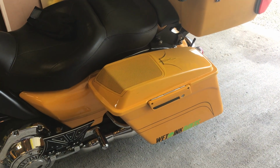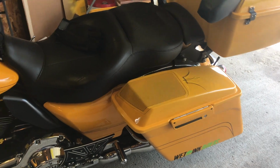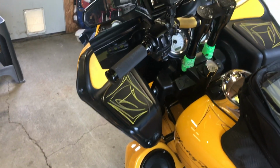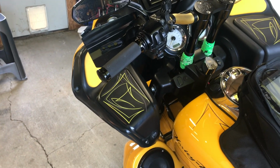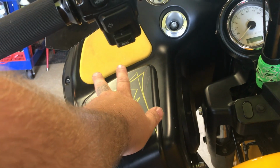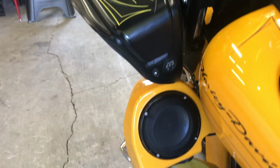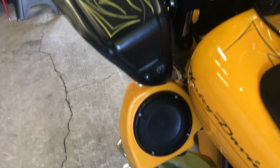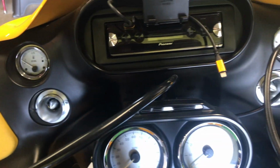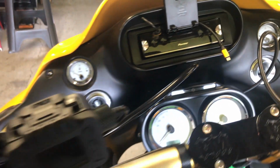Extended 4-inch saddlebags and replacement lids with 6x9s in those. Forgot to mention, we're running DS18 Pro audio up front. I've got obviously your stock 6.5s here. 6.5s I've cut into the inner fairing. Third set of 6.5s in the lowers. And removed the gauges on the lowers there. And put some DS18 Pro horn tweeters.